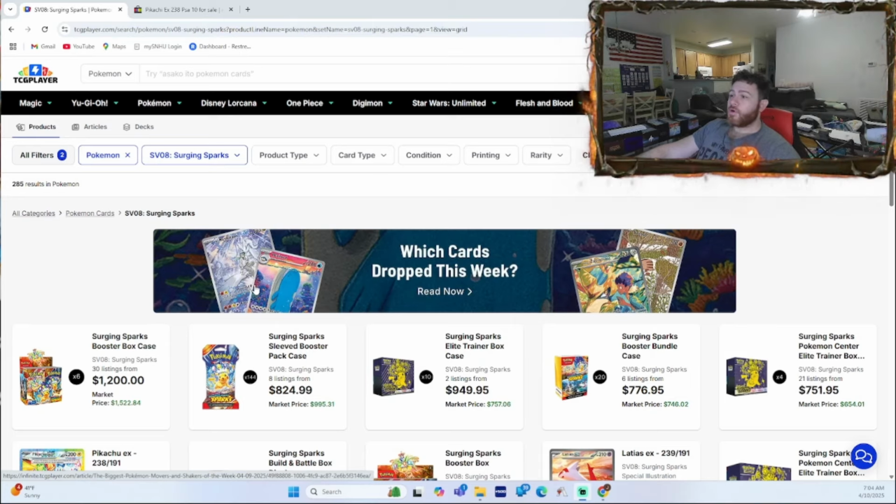Hey, what's going on? So for our Trash Pick Thursdays, we're going to be talking about Surging Sparks. Surging Sparks was one of the most hyped up sets that came out in recent months, where you had the chase card, the Pikachu EX, going for an astronomical amount of money, $400, $450, $500 raw, over $1,000 in a PSA 10. And we're going to look at how that market is transcending, especially with all the new tariffs and all the new taxes that are going on in America. How is this affecting this specific set in the market?